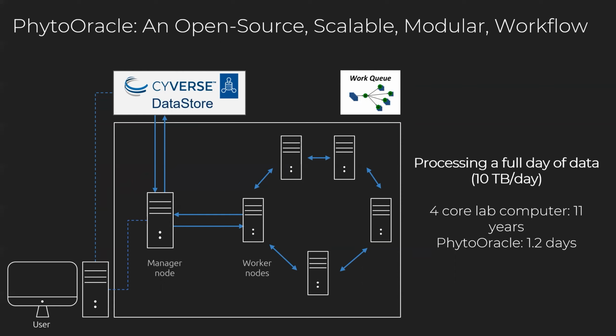The pipeline uses Makeflow and WorkQueue to schedule, organize, distribute, and compile results to a manager node, and then to communicate with the worker nodes where the actual computations are performed. The biggest point I want to highlight is that PhytoOracle works with various data, not just our scanner data. Our group and other labs use it to process drone data, which it does really well, but it can also process something like tractor and cart data too.